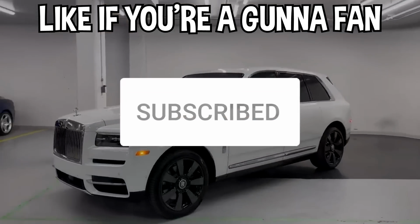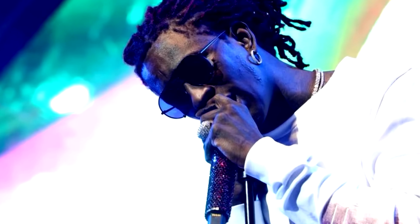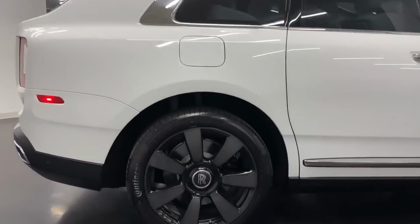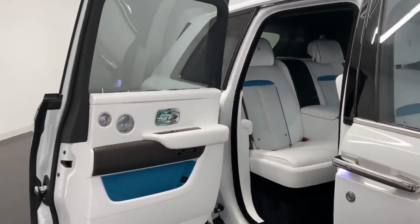The Cullinan holds a V12 engine generating 600 horsepower. It is customized with an all-black paint job, with Rolls being one of the peak of luxury rides. Young Thug knew that he had to hook up Gunna with one, as it came with an iconic feature of a star-lit roof in the interior, as well as doors that open up backwards.